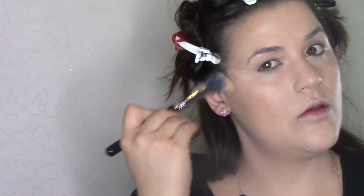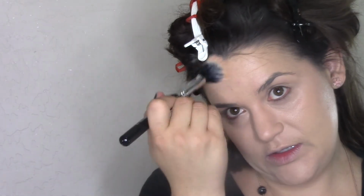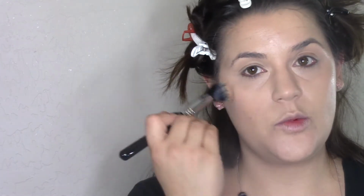I am going to be using hopefully all Sigma brushes today. If you didn't see my newest Sigma haul, I got a bunch of Sigma brushes. Should have almost one of everything now. Well, you can't really tell too much, but I think it's very pretty.